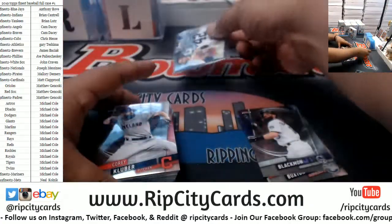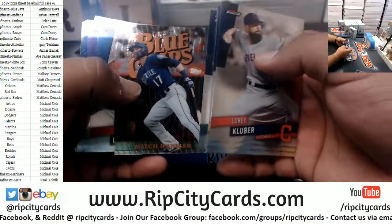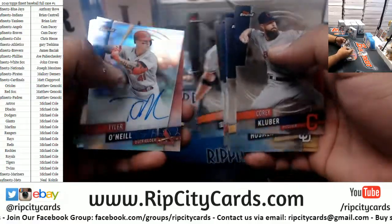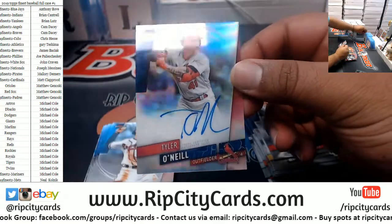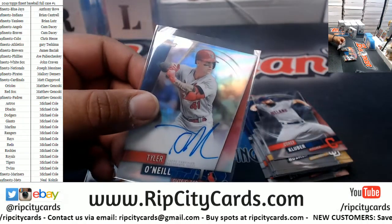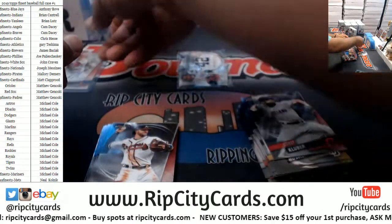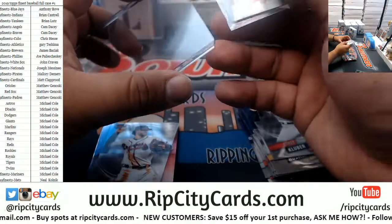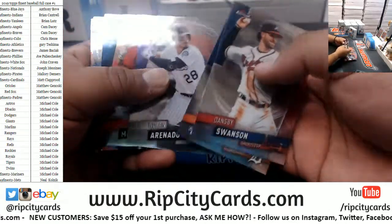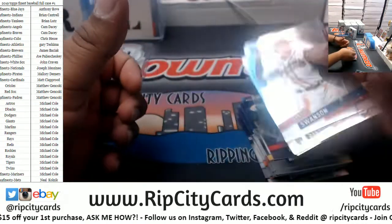Mariano Rivera, die cut there. Got Tyler O'Neill, the refractor autograph for the Cardinals. Not numbered though. Get this thing top loaded. And while I'm at it, top load the Rivera die cut. Cool. I like these blue chip cards. Very nice.